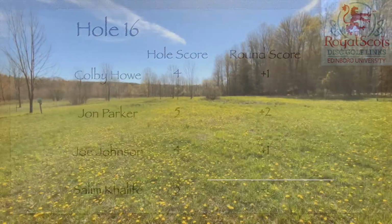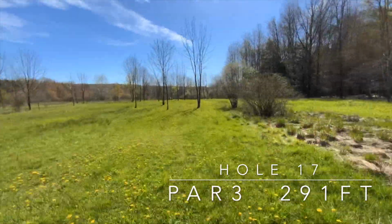Salim picking up another birdie. Three birdies early on for him. And that's a huge birdie to get. That's very rare. Yes.